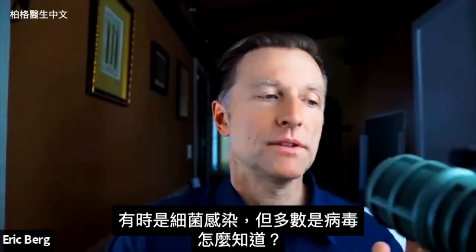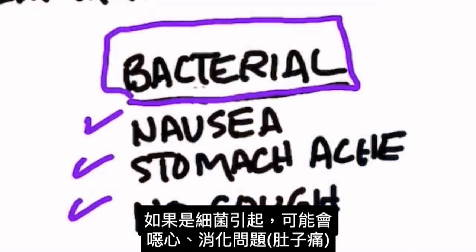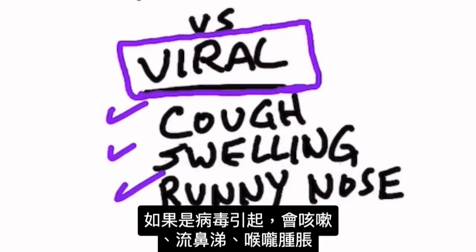Now, how do you know if it's viral versus bacterial? If it's bacterial, you may have more nausea, you might have more digestive issues, like a stomach ache, but you're not usually going to have a cough. Versus a viral, you're going to have a cough, a runny nose, and you're going to have a lot of swelling back in your throat.